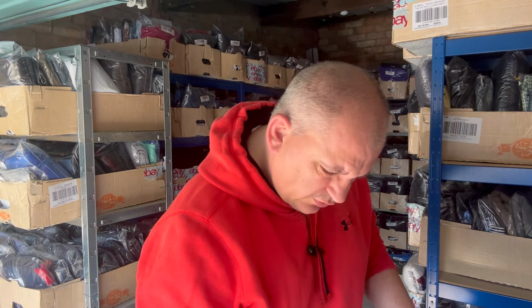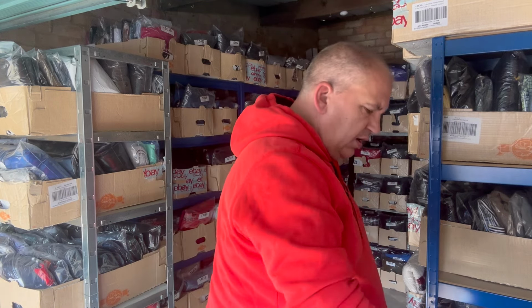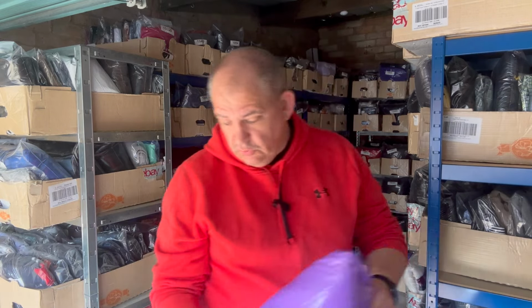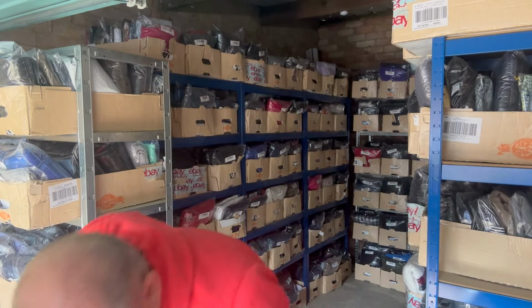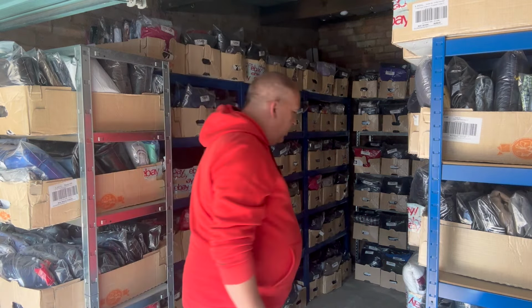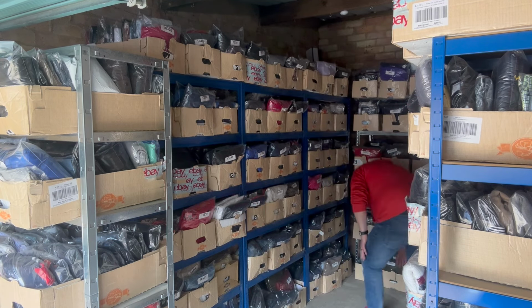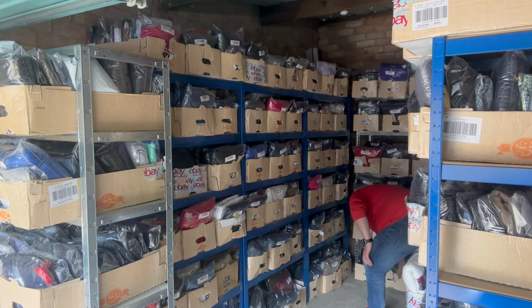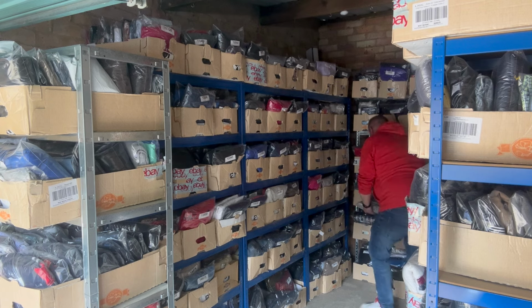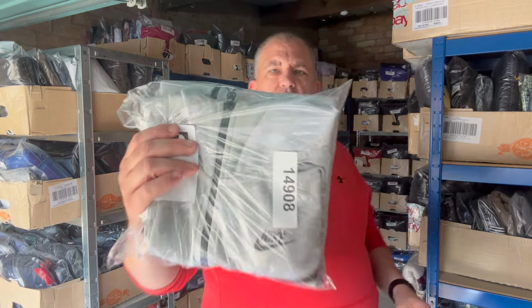Right, once that's done, I'm going to leave some bits which are in the other garage, and we'll get it all packed up. But that's one of them. Then we've got a Nike Tech Fleece 14908, just there. Nike Tech Fleece.